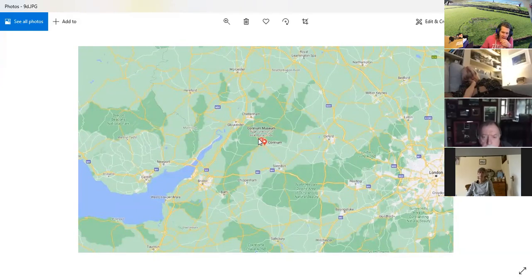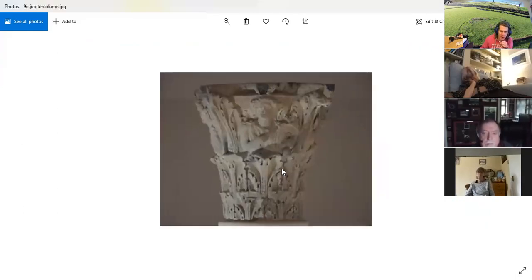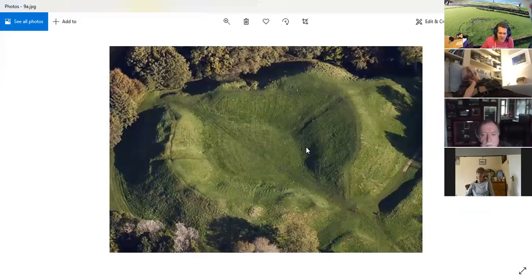Now, anyone that loves their Roman stuff in Britain, you have to go to Cirencester because its museum is second to none when you're looking at the Romans. It's a beautiful museum. It's got mosaics in there. It's got bits of Roman column. But again, today's not a lecture looking at all of Roman civilization. It's a lecture looking at the end of Roman civilization. So let's look at this donut.